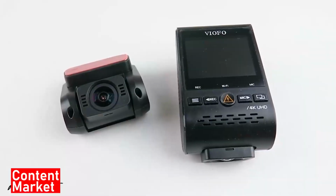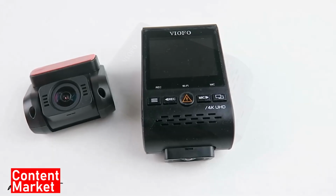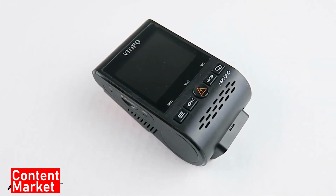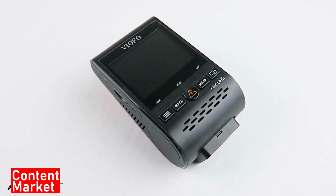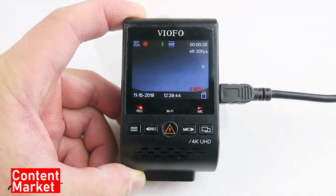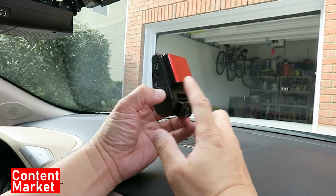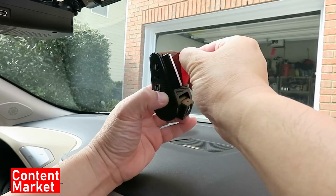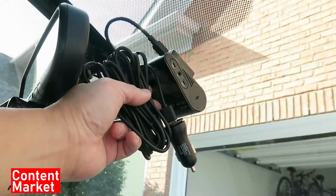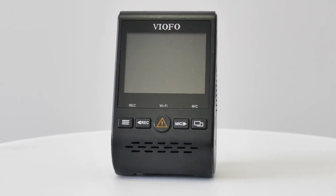Navigating through the settings and functions of the VIOFO A129 Pro Duo is a breeze. Its user-friendly interface and intuitive design make it accessible for all users. Mounting and setup are straightforward, ensuring you spend less time fidgeting with settings and more time enjoying its benefits. Built to withstand various weather conditions and extensive use, this dash cam feels solid and durable. Its reliability ensures consistent performance, whether you're driving through scorching summers or freezing winters. You can rely on it to capture crucial moments without fail.